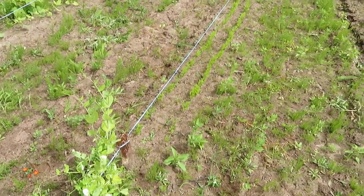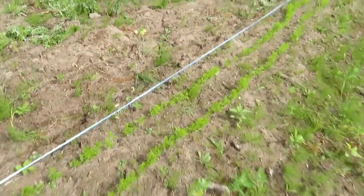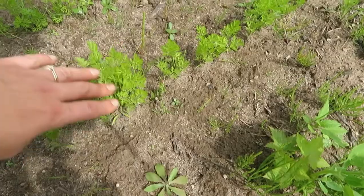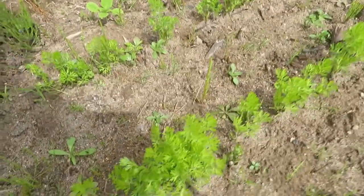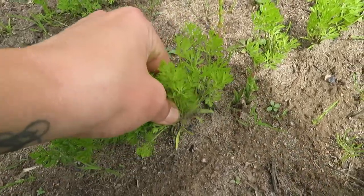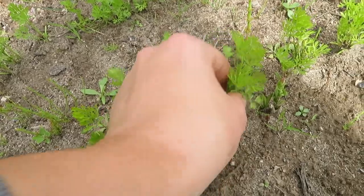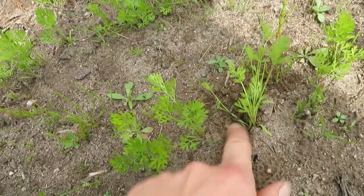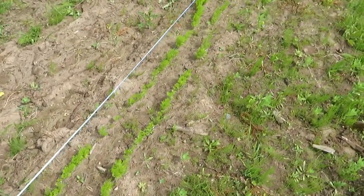And then we have carrots. These are the red core Danvers. I went through and thinned them out a bit, but I think I'll have to continue because some of these are a little too close together. I was reading and you kind of want, wow, yeah, there's a lot in there. Like an inch, inch and a half spacing around them, so I'll probably have to come through and thin those a little bit more.